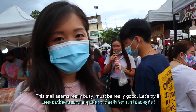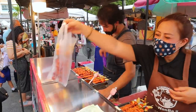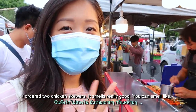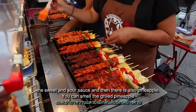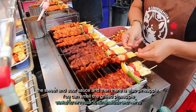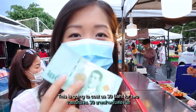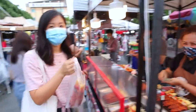Busy. It must be really good. Let's try it. I ordered 2 chicken skewers. It smells really good. You can smell the sweet and sour sauce, and then there's also pineapples. You can smell the grilled pineapple. This is gonna cost us 30 baht for 2. Okay, let's go.